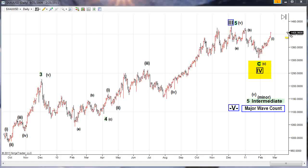Now, Elliott wave is as much of an art as it is a science, and as new information comes in, we have to be flexible enough to take that information and work with it in such a way that it makes sense in terms of the Elliott wave. Of course, we did hit our top. This is a triple top, so without a doubt we have our A, our B, and our C.